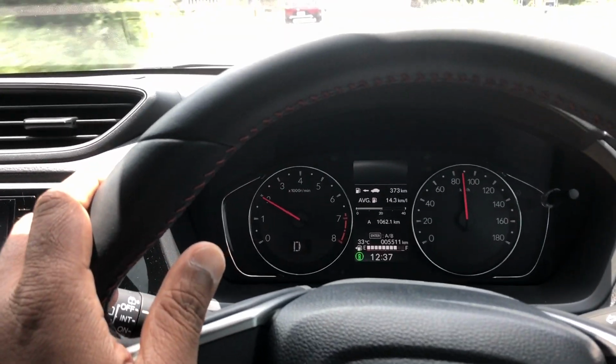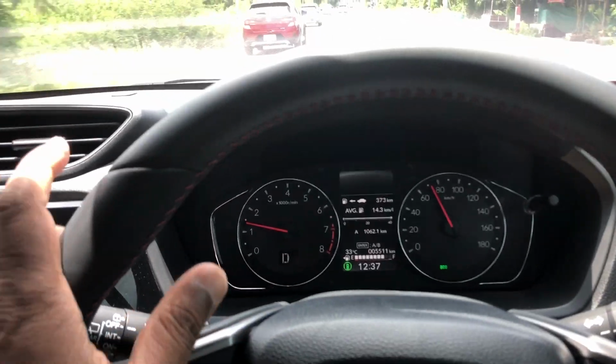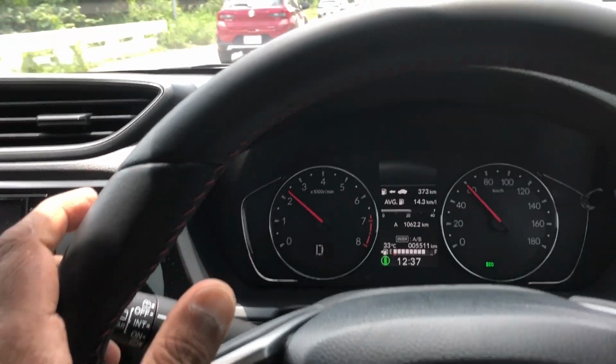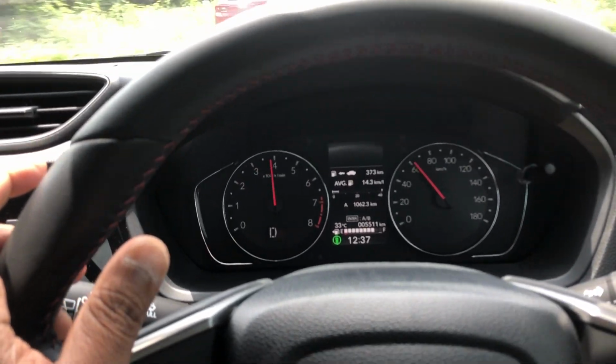1.5 engine, reasonably peppy, nice brakes, getting my passengers to warm it as quickly as possible.